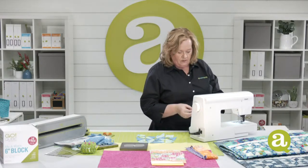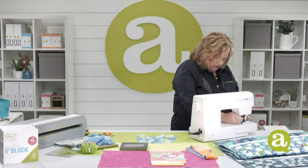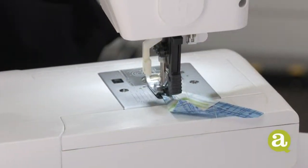Yesterday, I saw Oakley and I was wearing my tiara, and she said, what is that? I said, this is my crown, and she said, I need one. I said, you do. So quilters, if you don't have a tiara, boy, that's what you need.